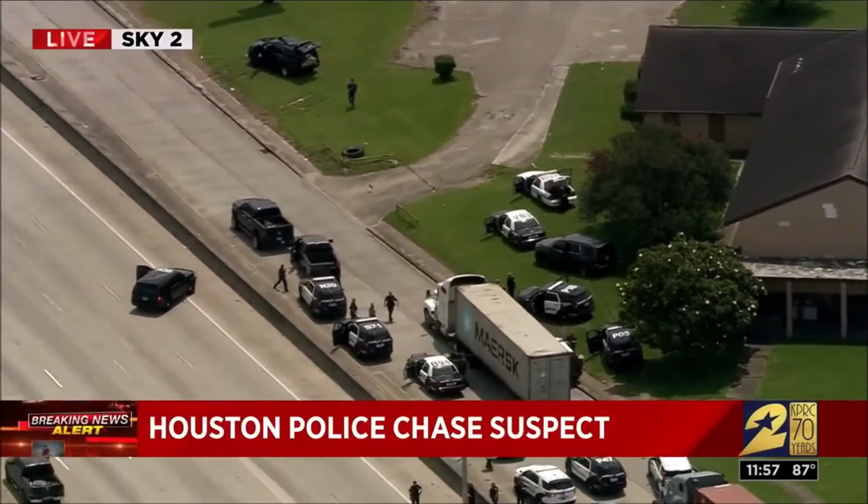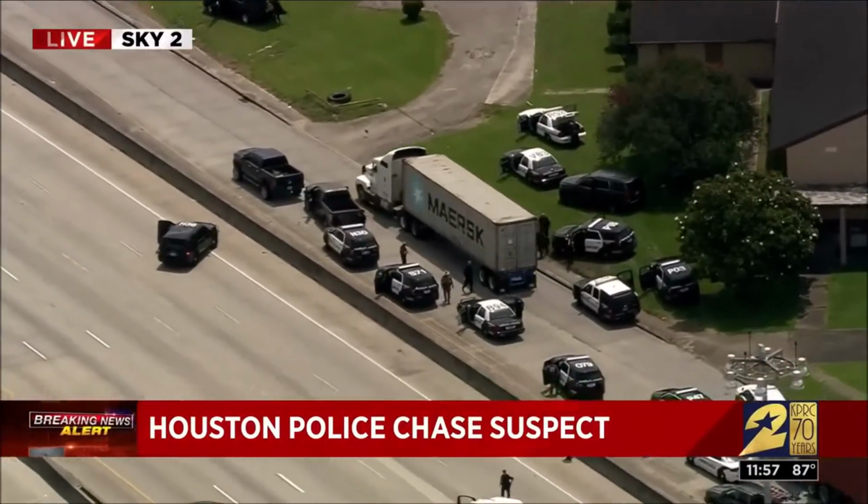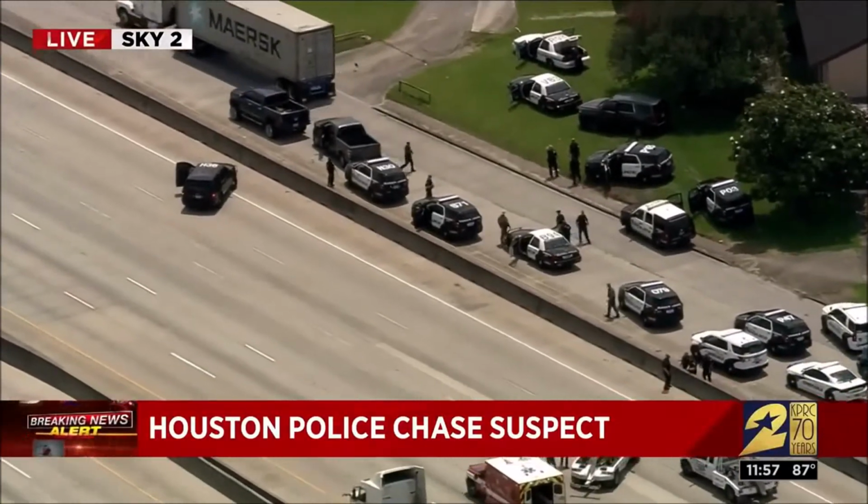Well, certainly that officer was able to use the PIT maneuver to get this chase to come to an end. We saw that executed very well there on the service road along the Gulf Freeway.